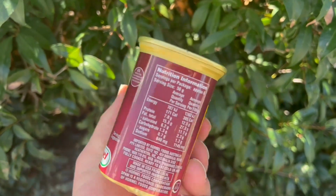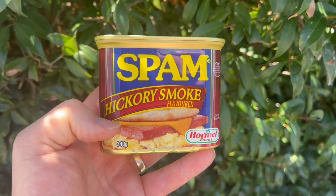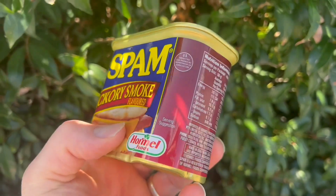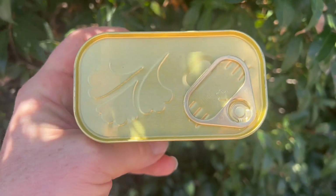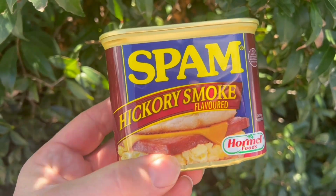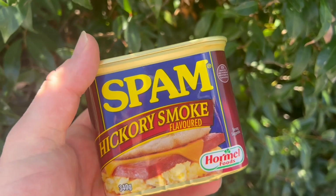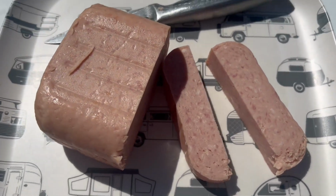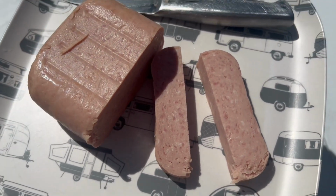All right, we had this last time also, but it was just the original Spam. This time we're having hickory smoked flavoured. So we'll see if that adds any extra flavour. This one you just open up from the top, pull back, pretty simple. So we'll get this cooked up. I'm definitely going to cook this one up and see what it tastes like. This one definitely looks better out of the can than what the corned beef did. So let's hope it tastes even better.